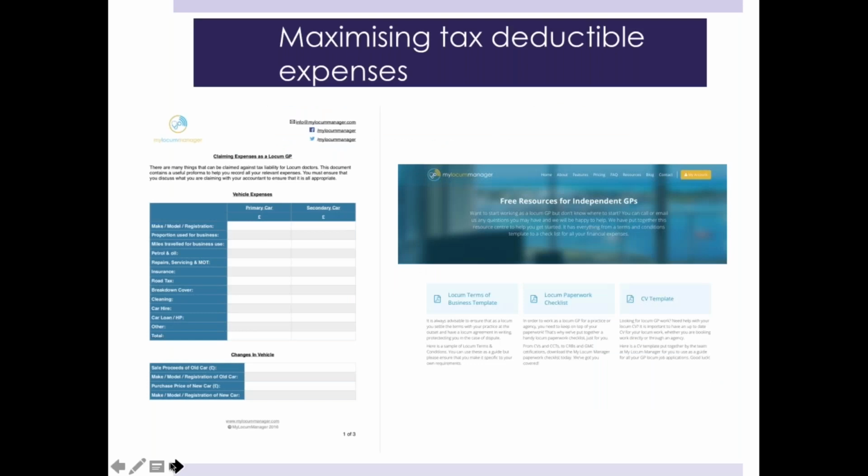And you often hear so many different things as to the kind of things you should be keeping a record of and the kind of things that you should be recording. So to make it simple for you, if you're a member of My Locum Manager, on the resources section you can download this expense proforma, which covers all the different types of expenses that you can claim as a GP, whether you're a limited company or a sole trader.